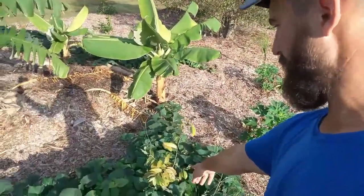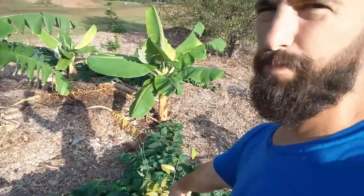I've got a couple of little rarities like this one right here. I grew this from a seed that I got from Fruit and Spice Park. It's called Olosapo, I guess it's a type of Sapotaceae or something like that. It tastes like butterscotch rum. It's really unique, a kind of knobbly looking fruit.